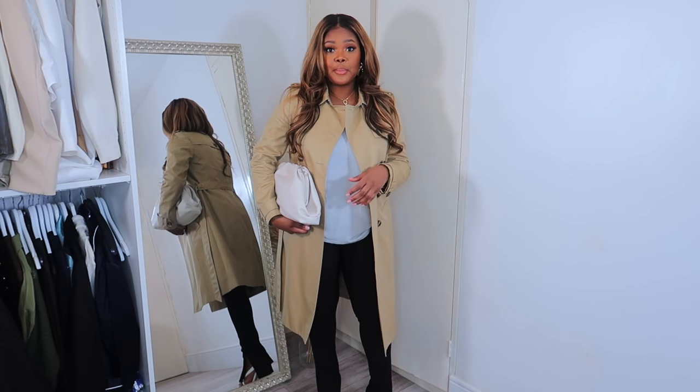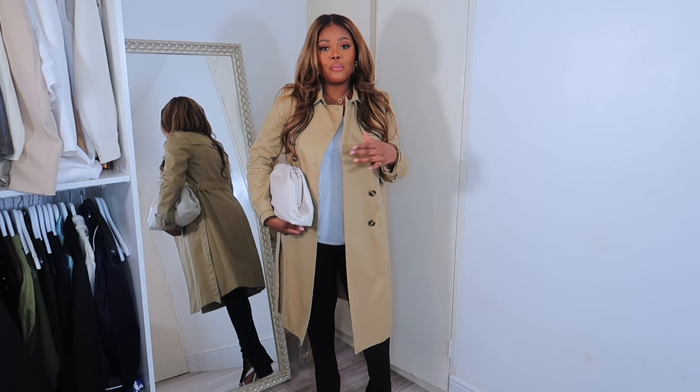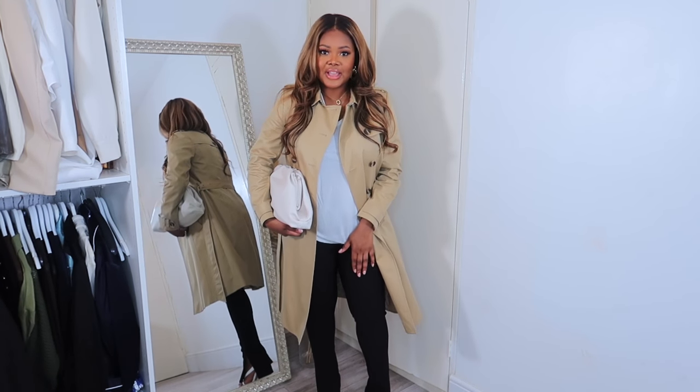So I think it's very important to really invest in your outerwear and your nice pieces that will make any outfit, because nobody would know that my tank top is £8 from ASOS, you know, and these trousers were 30 quid from Zara.